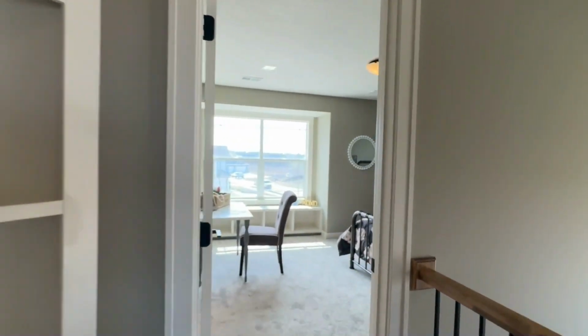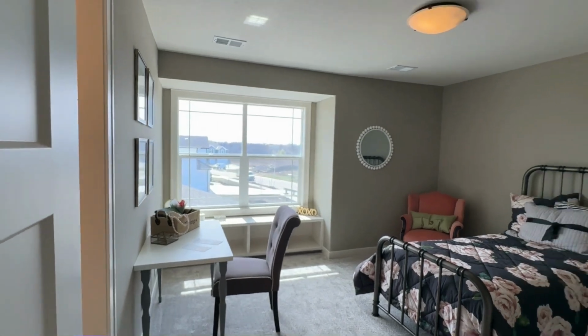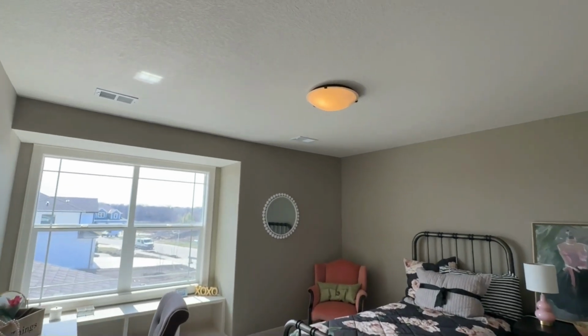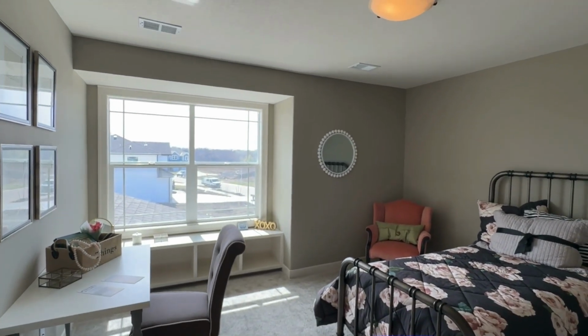Now here is bedroom number 2. I'm a big fan of the recessed window there. You've got the cubbies down below for a little bit more functionality. I think this is a nice touch: they did the bullnose, the soft corners there on that wall.